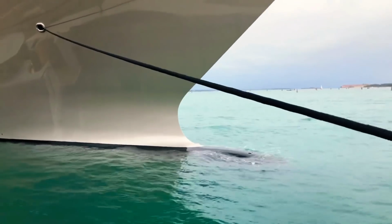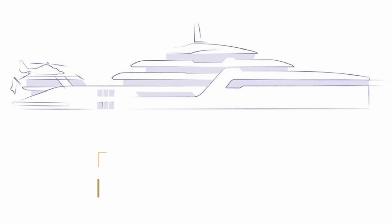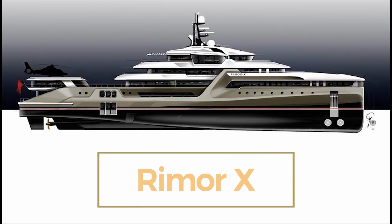There's one charter yacht that aims to cater to those rich millennials, and I must say, it is quite the yacht. Today, we're going to take an intimate look at the Rimor X, a mega yacht that's set to change the world of exploration yachts.